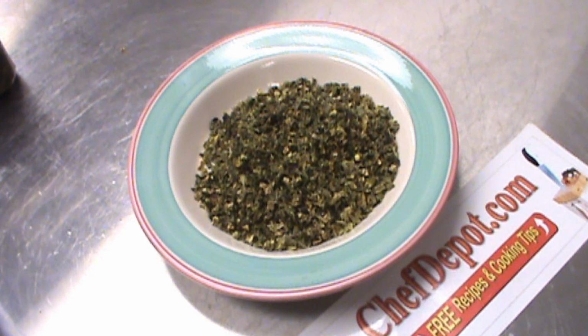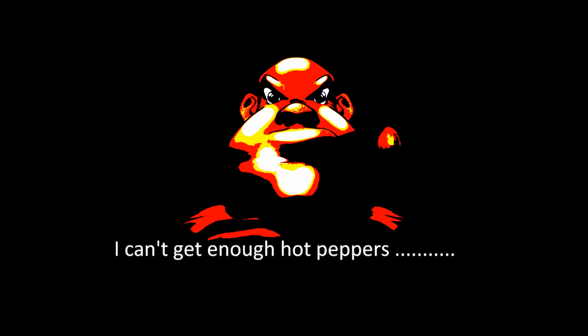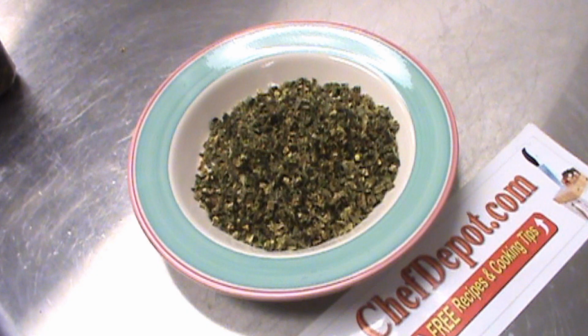Even if you eat fresh jalapenos, you can't always get them, or they don't look so good. These are beautiful, perfectly harvested in season, chopped up and dried, ready to go.